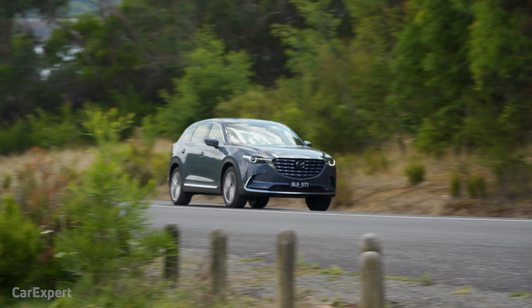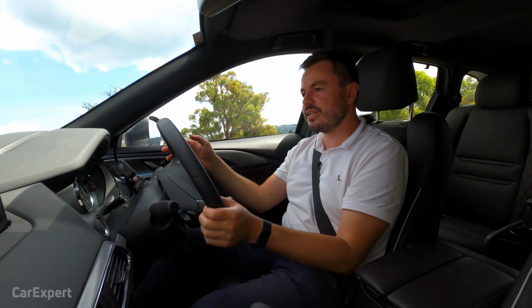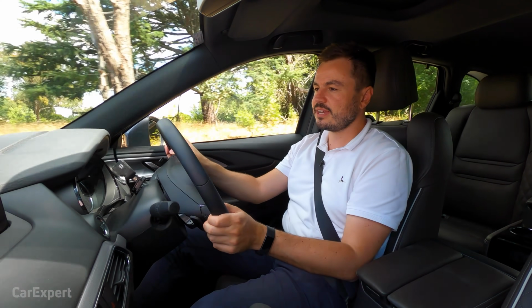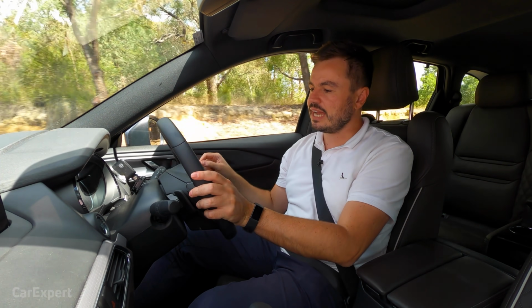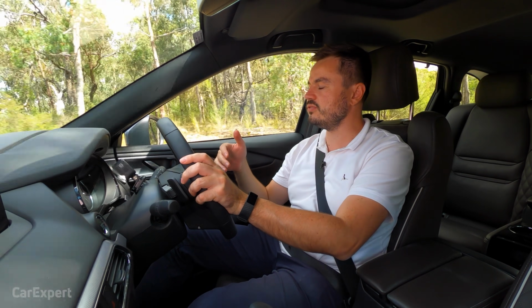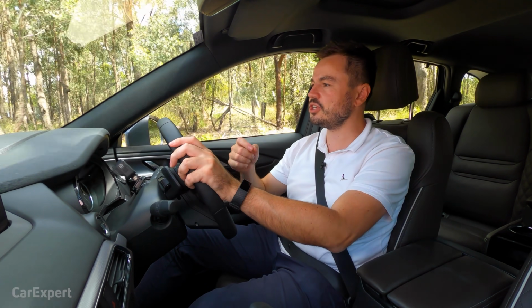I'll just quickly touch on steering as well. It's interesting because it's an electrically assisted steering rack, but they've dialed a bit of weight into it, so it kind of feels a little bit sporty, which is good. It just feels a tiny bit heavy at low speed, so when you are doing U-turns and maneuvers like that, it can just feel a touch overweighted.